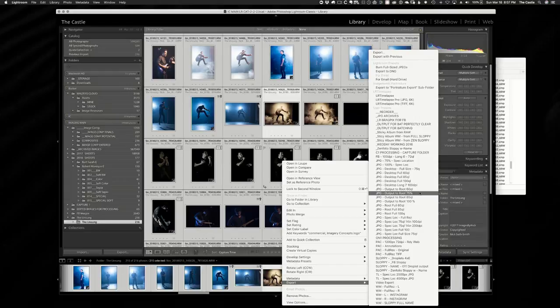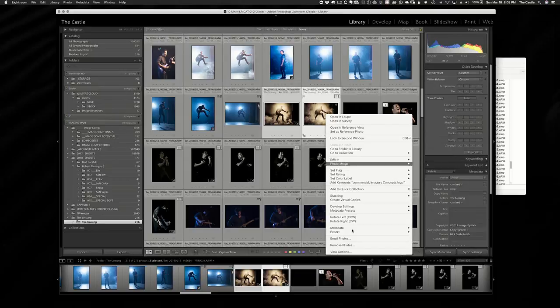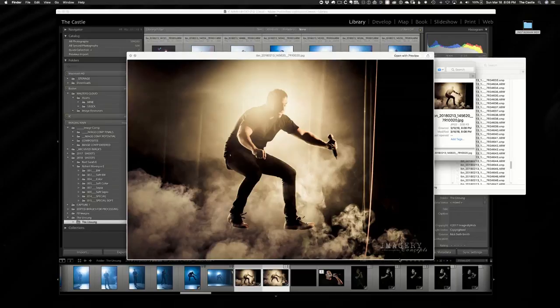So let's not do 200 of them. Let's see, export. Now this is a watermark, so I'd say Instagram, right? It's going to put my logo on the right side. So boom, you see up here, a little folder appeared in the top right corner. And there's my images right there with my logo in it.